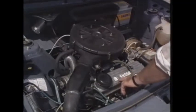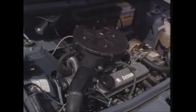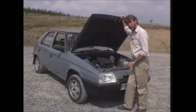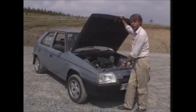Ricardo Engineering down at Shoreham-by-Sea in Sussex redesigned the combustion chambers for Škoda, and Porsche did a lot of work for them on the engine mountings here. Now, between them, they've done a very good job because there's very little engine transmission noise inside the car.